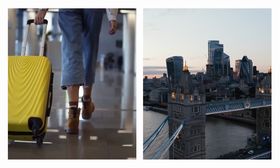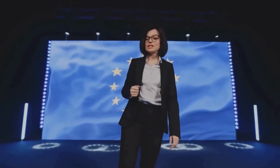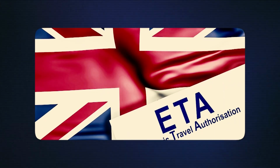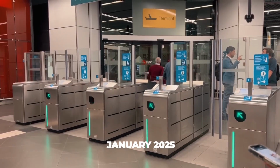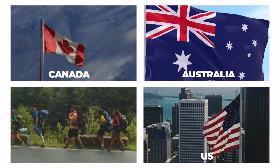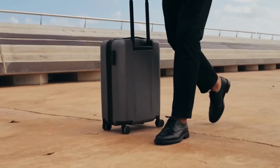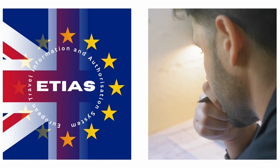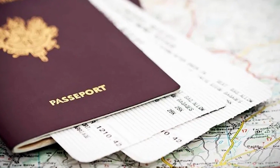If you're planning a trip to the United Kingdom in 2025, there's another new rule to watch: the UK ETA, or Electronic Travel Authorization. Starting in January 2025, travelers from countries like the US, Canada, and Australia will need to apply for an ETA before entering the UK, even for short visits. Think of it like the UK's version of ETIAS. It's not a visa, but it's required for things like tourism, visiting friends and family, or business trips.